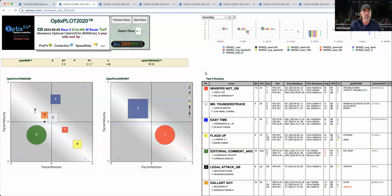This first race, the first thing that jumps out at me as an Optix user is the surface distance plot. There's only 2 horses that actually plot here, right? All these other horses can't even plot because they haven't tried the surface and distance recently, or in their career, so there's nothing to plot. The 1 and the 3 are both the favorites, and the 3 plots way better than the 1, but the 1 has had some issues in terms of problems and trips that we want to take into consideration.